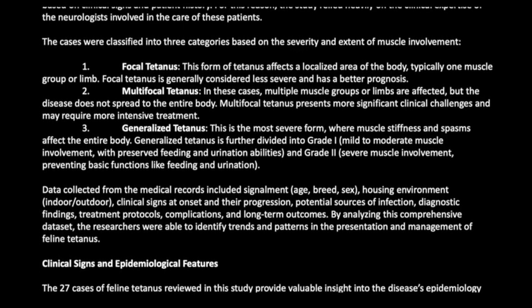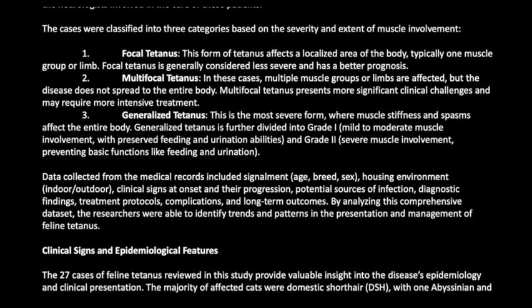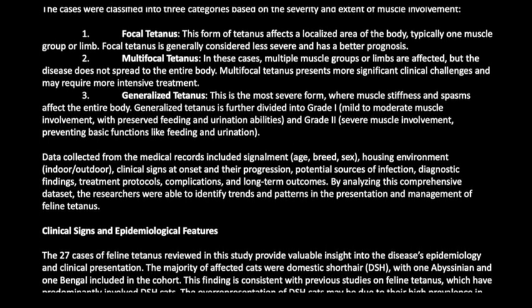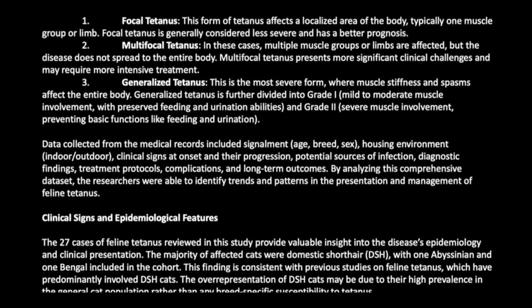3. Generalized tetanus. This is the most severe form, where muscle stiffness and spasms affect the entire body. Generalized tetanus is further divided into grade 1, mild to moderate muscle involvement, with preserved feeding and urination abilities, and grade 2, severe muscle involvement, preventing basic functions like feeding and urination.